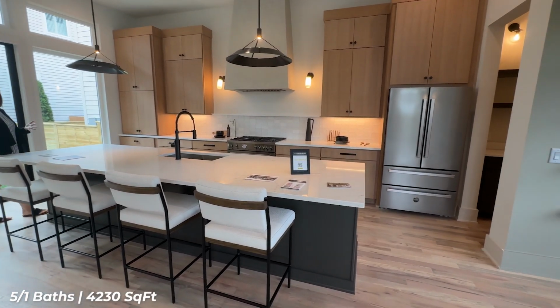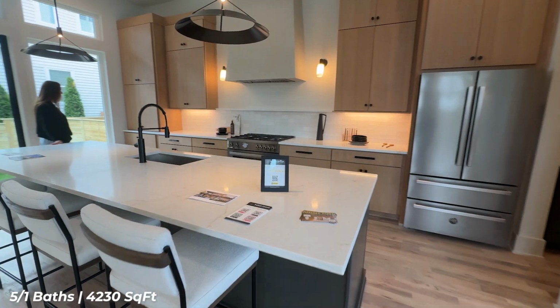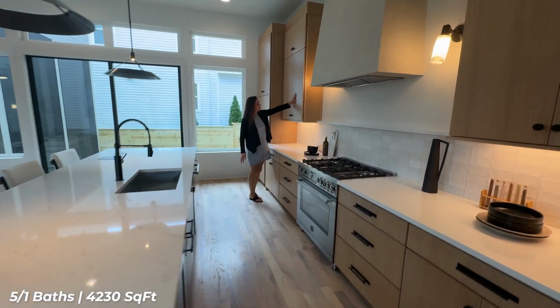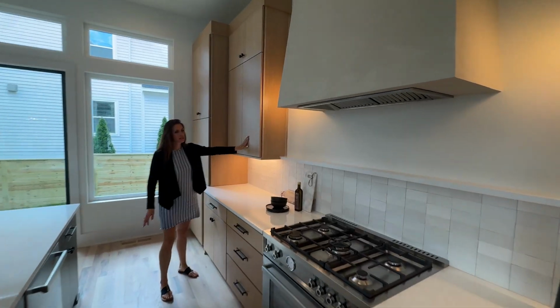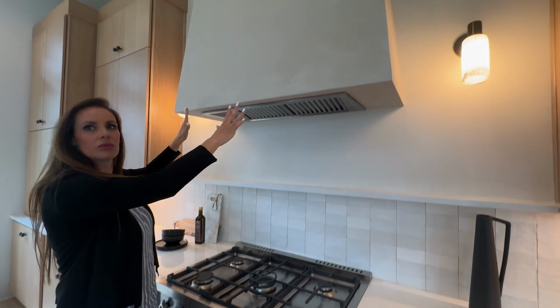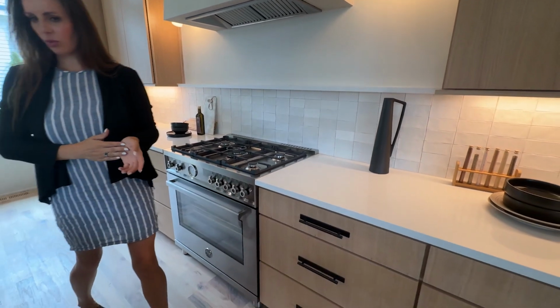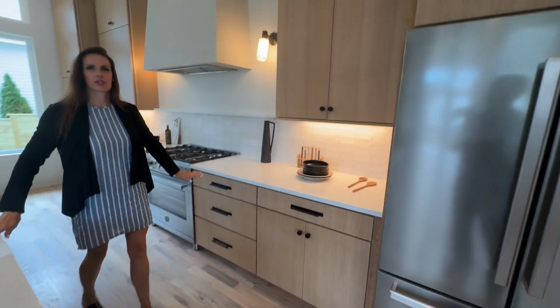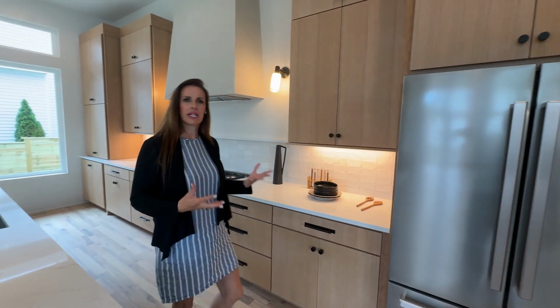Yeah, I think you could easily fit 6. Really nice grain cabinets, a similar kind of heavy stone feel range hood. Yeah. It's just wonderful. This is really, really pretty. Muted colors just make it really inviting and welcoming.